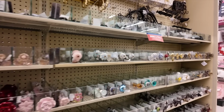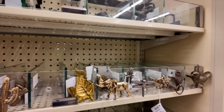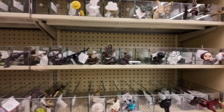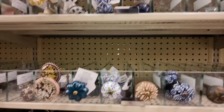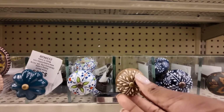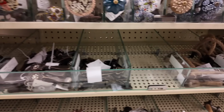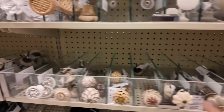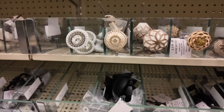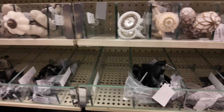Now I need some pulls for the Billy bookcase just to personalize it a little bit so it looks a less IKEA-ish. Obviously not those, although they are pretty. I love this one, but I'm thinking something a lot simpler. Oh, all these are kind of funky cool. This is my style, but I don't know about this color.